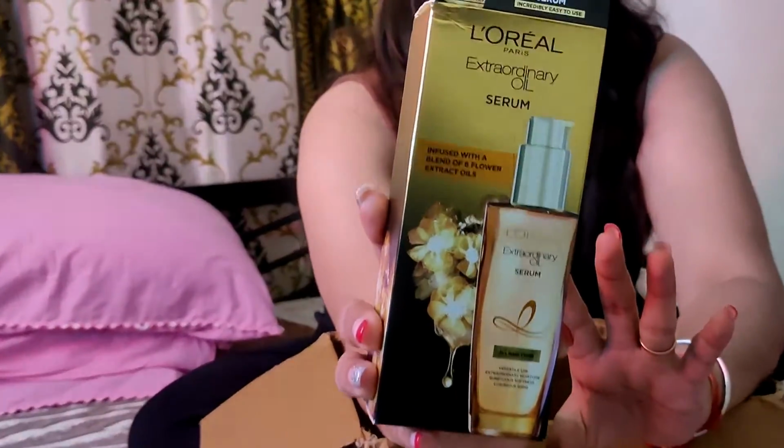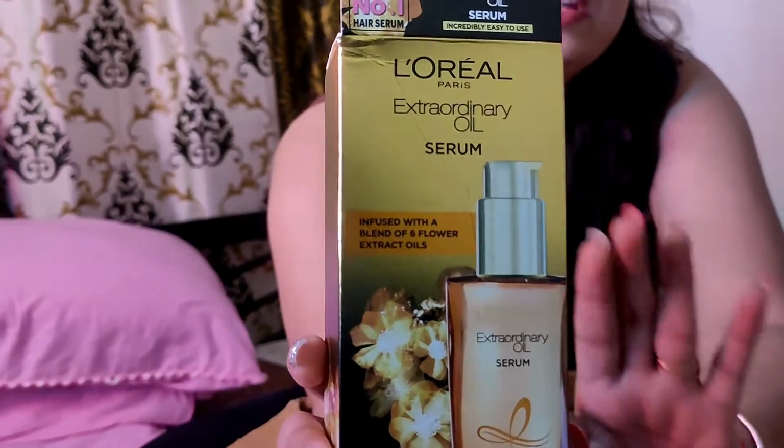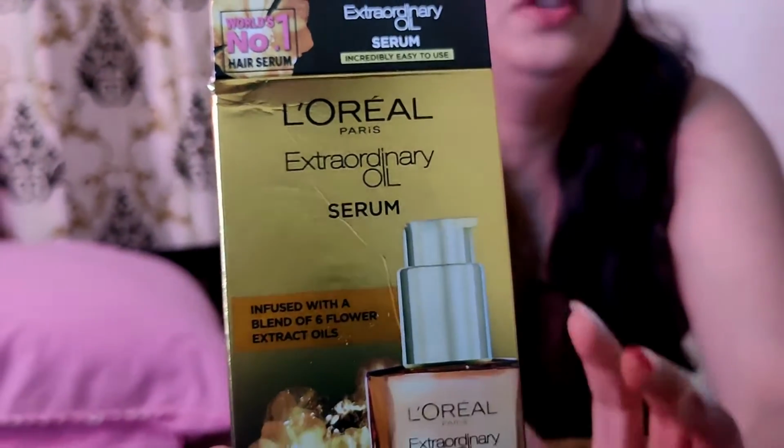Now coming to the skincare category, I have got my hands on this beautiful serum that is from L'Oreal Paris. This is the Extraordinary Oil Serum. Now I have already used and emptied one bottle of this, and you won't believe, guys, this works like magic. So if you are looking for a good serum within budget, I would highly recommend this. And this is like a daily routine.